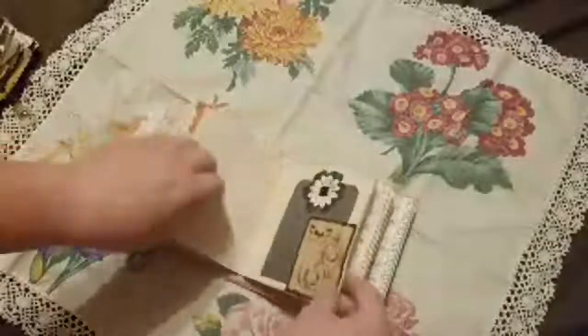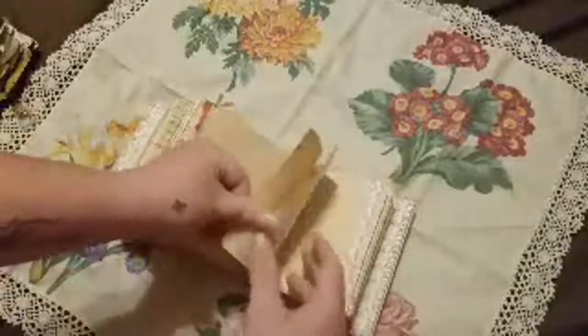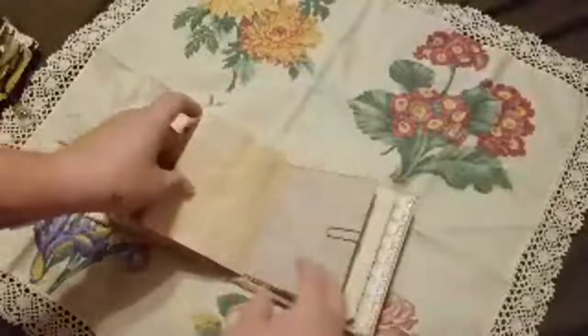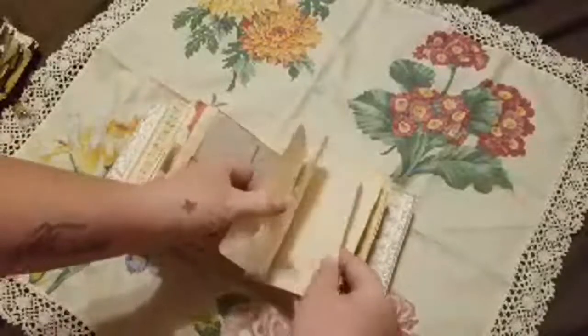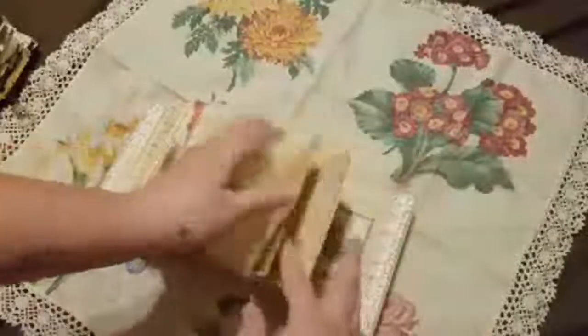So I'm just kind of quickly flipping through this one. Little tuck. Love that little coffee dyeing there. Some more lace. Little envelope. Some pretty lace there. Little tuck. Little flip out.